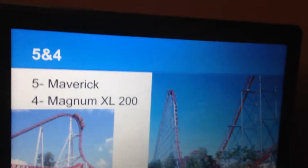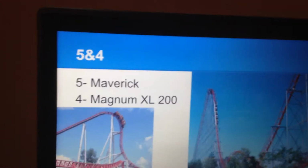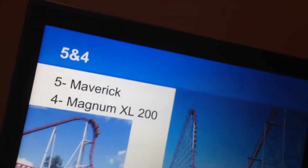My 5th favorite coaster would be the Maverick. Two great colors for the color scheme is outstanding. The ride is outstanding, except for the over-the-shoulder restraints, which are completely unnecessary. The Maverick packs a lot of punch.